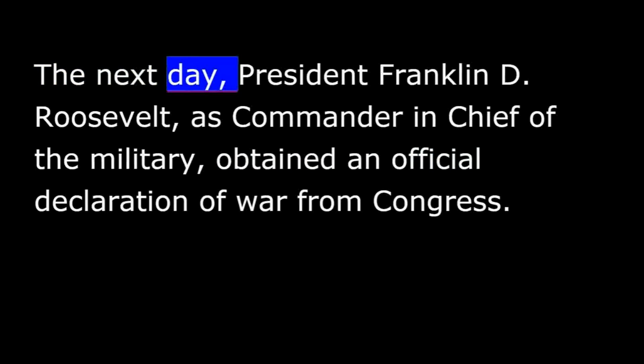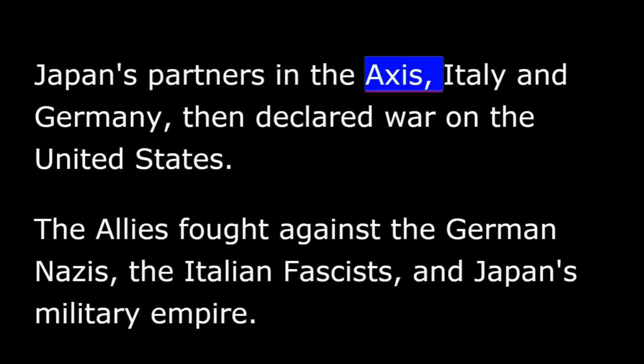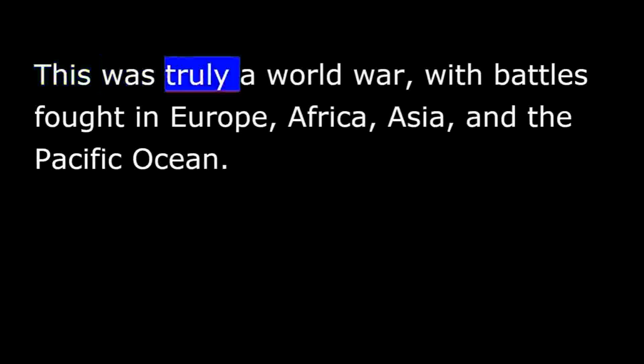The next day, President Franklin D. Roosevelt, as Commander-in-Chief of the military, obtained an official declaration of war from Congress. Japan's partners in the Axis, Italy and Germany, then declared war on the United States. The Allies fought against the German Nazis, the Italian fascists, and Japan's military empire. This was truly a world war, with battles fought in Europe, Africa, Asia, and the Pacific Ocean.